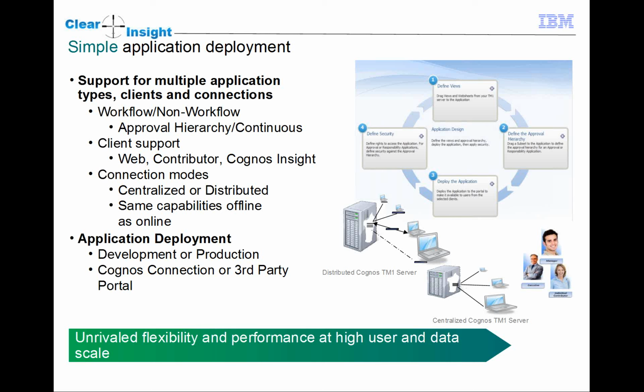So with Performance Modeler, you have a guided application deployment that walks the analyst or the planner through choices. You have a choice for workflow or non-workflow. So you can have actually an approval hierarchy, or you can set up something that allows for continuous planning process, like sales forecasts, where sales need to go in and rapidly change their forecasts. So you don't have to have a hierarchical process for that.